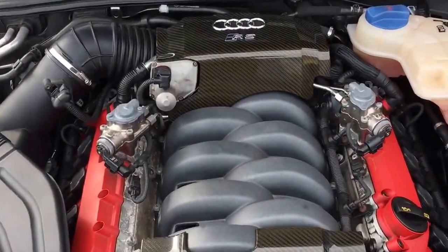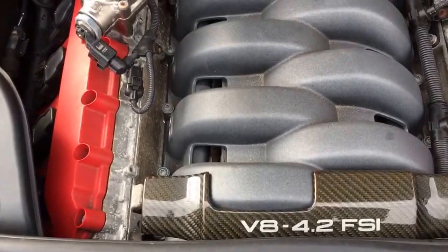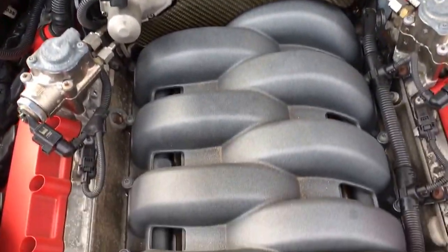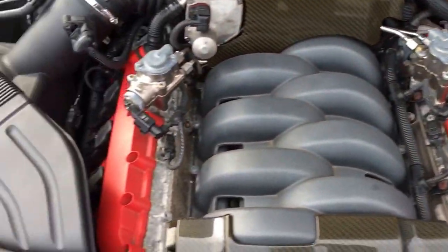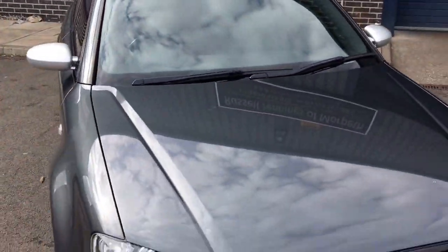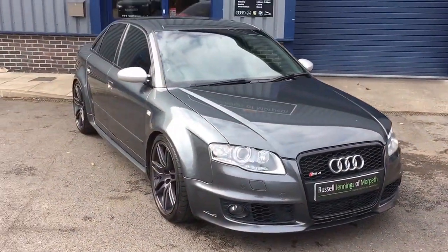So look under here, being an RS4, it's the 4.2 FSI V8 engine, and you get the carbon fibre detailing under the bonnet as well. Really nice and clean and tidy. Shut the bonnet, be firm with it, clunk, down it goes. Again, look at that, beautiful car.